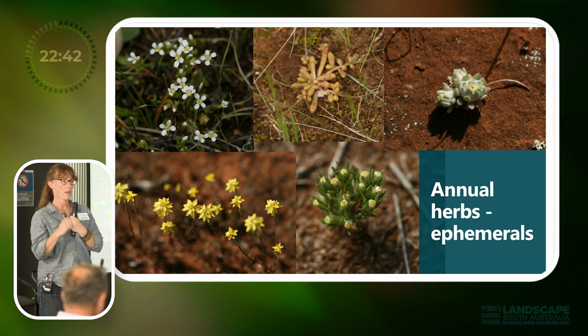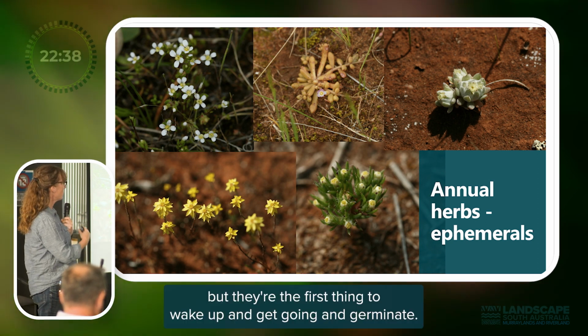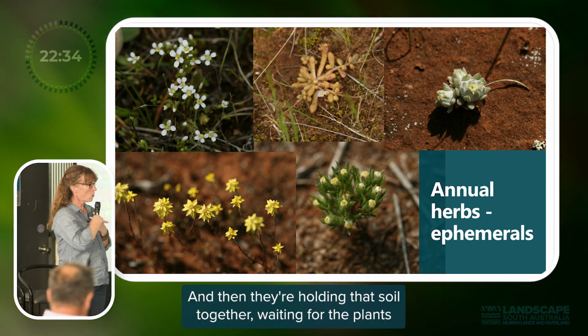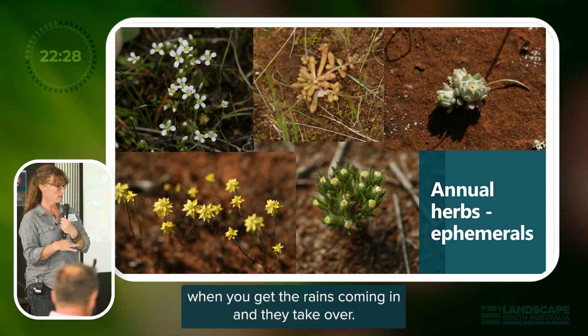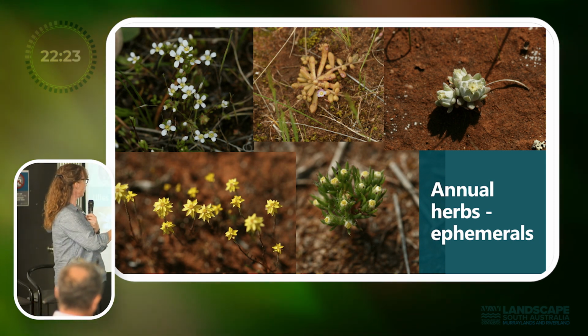They're not very competitive, as you can imagine, because they're so tiny, but they're the first thing to wake up and get going and germinate. And then they're holding that soil together waiting for the plants that are coming, which is more of the grasses, when you get the rains coming in, and they take over. So everything's got a place.